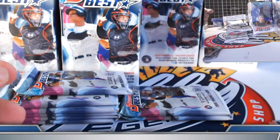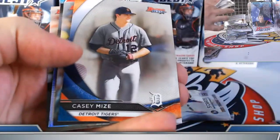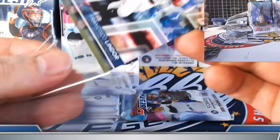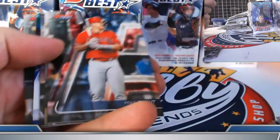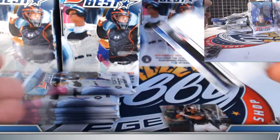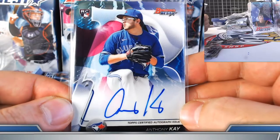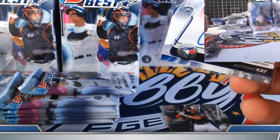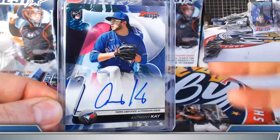Again, still looking for a numbered hit for you here if we can. So Francisco Lindor, refractor. Luis Robert, Power Producers rookie. All right, there we go. Anthony K. Again, that's weird. It took the same kind of thing last time with him. We missed him for like the first seven cases, and then he had like three or four autographs in the last two cases. So, all right, maybe a new streak here or a new sequence on some of the rookie autographs. Keep an eye. Put him on the board. Anthony K. Rookie autograph.